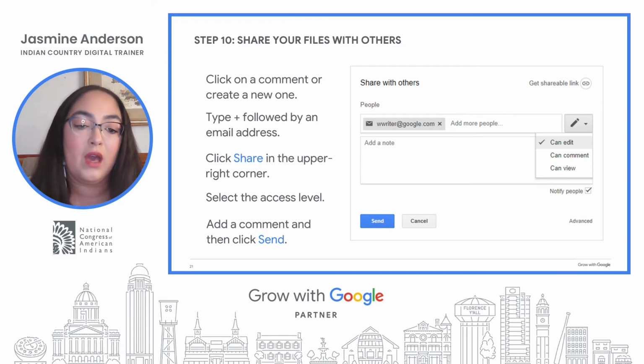Can comment allows the person to add comments to the document but not change anything. For example, you might want meeting participants to review the notes after the meeting and add comments about anything that is missing from the notes. Can view allows the person to see the document but not make any alterations at all. For example, this could be a volunteer for your event or a person who is not involved in the planning, but who does need to know the details of the meeting.